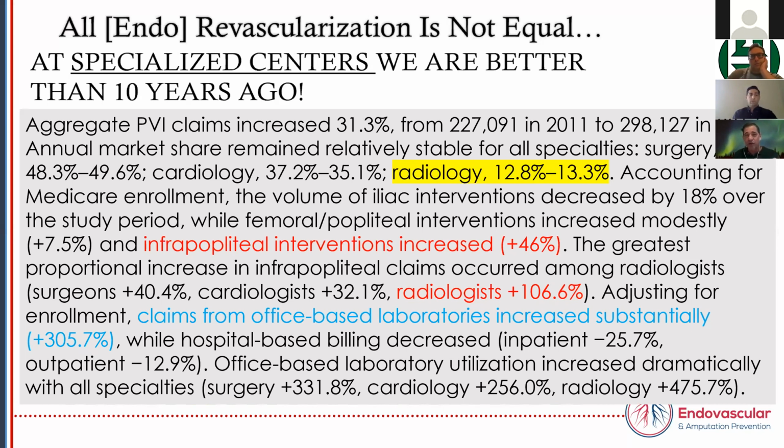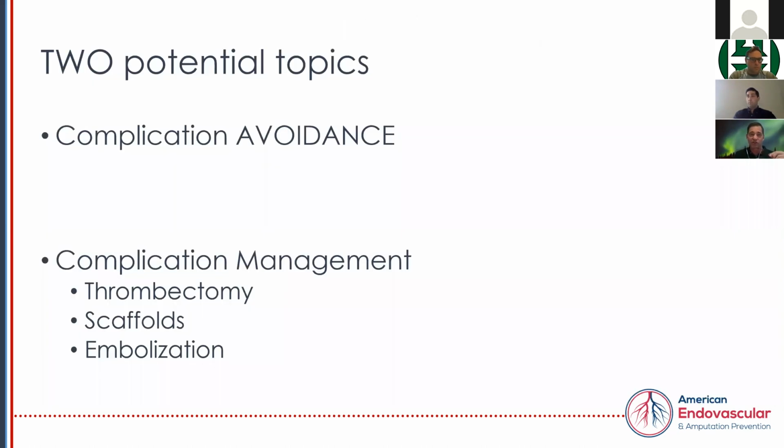Also, we're interventional radiologists, but this is open to all people who are vascular specialists, and we work very closely in a very generic way with vascular surgeons and cardiologists, and we encourage everybody to treat patients with critical limb ischemia. We need a lot of people doing this. I just show this to show that, certainly, the outpatient growth for these interventions is substantial, and radiologists have been very much involved in that, particularly for the infrapopliteal interventions. So, I think as radiologists, we have a unique interest in treating these complex patients with infrapopliteal tibial occlusive disease. So again, we're doing complex things.